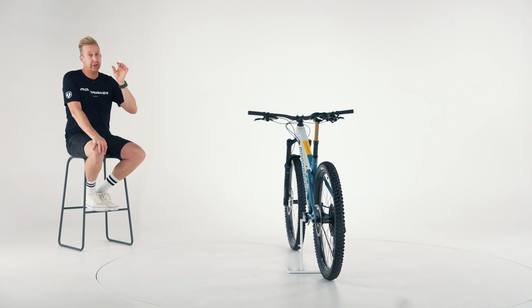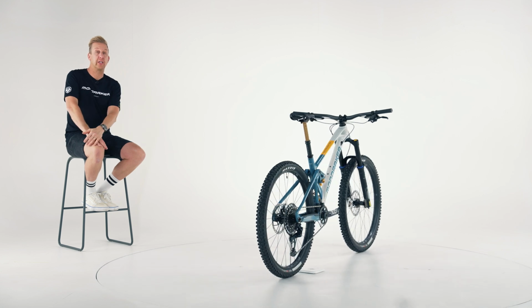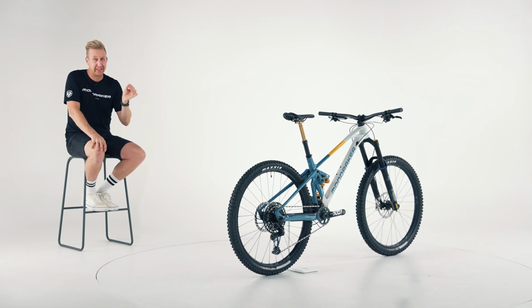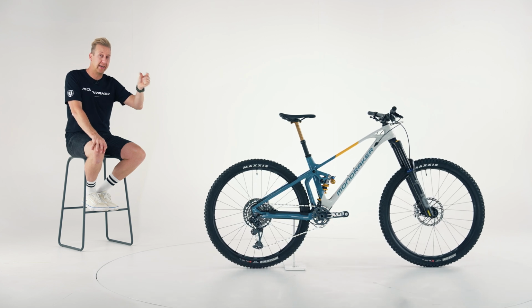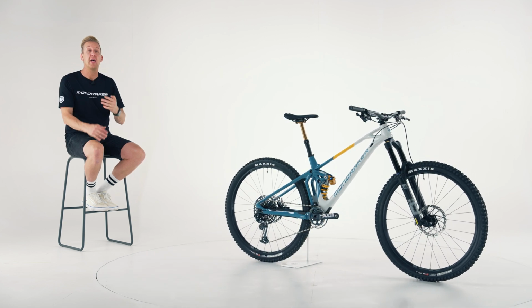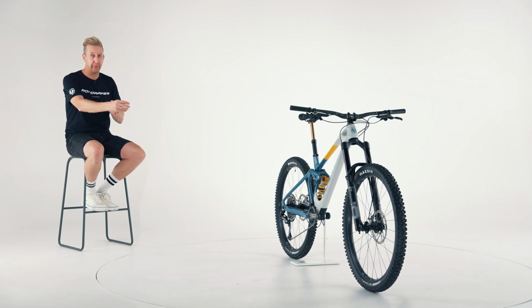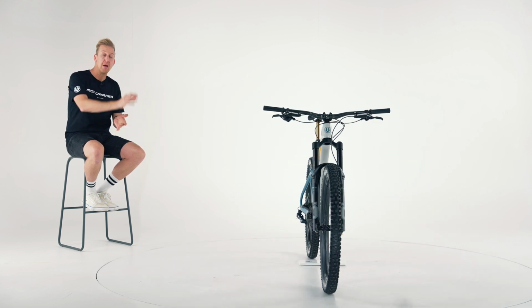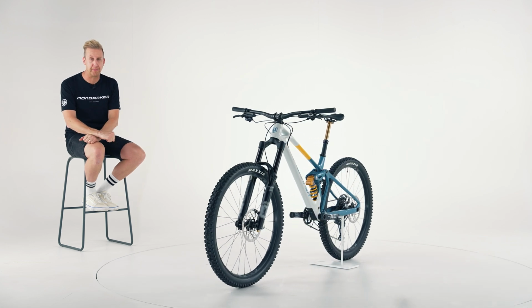Now the head angles would definitely be slacker on these super enduro style bikes, so you can expect to see things as slack as 63.5 degrees. But bikes like the Super Foxy have adjustable head cups in them, so you can actually choose the head angle that you want to run. And quite often you'll find bikes like this have adjustable geometry in terms of chainstay length or perhaps bottom bracket height, so you can further tune the ride qualities of these bikes.